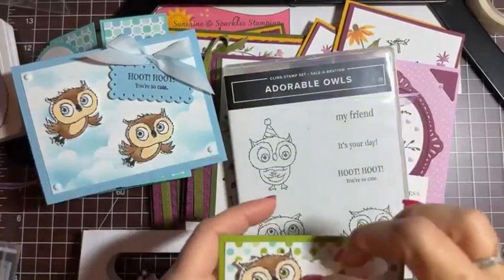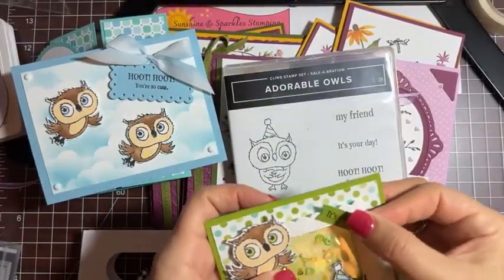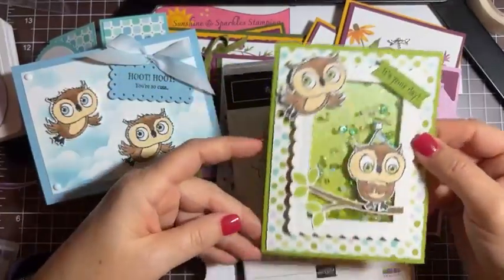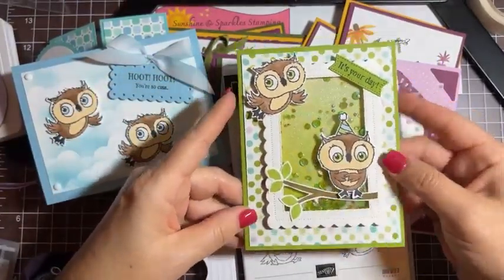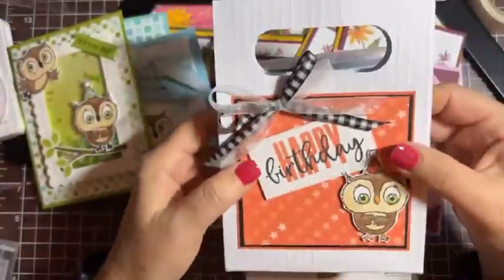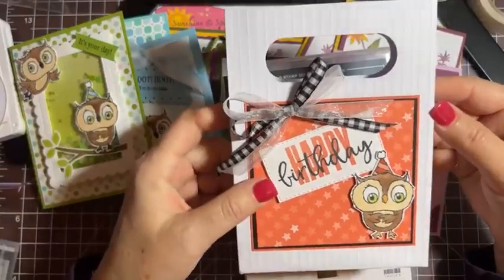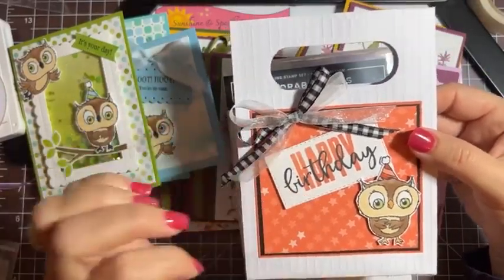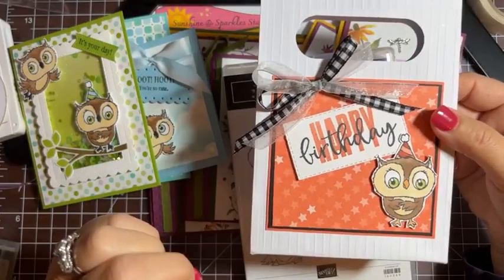I went crazy and did another shaker card because y'all know how I love my shaker cards, right? And I always feel like a birthday card should be fun and have a shaker. So I've done that card that we'll make next week with the little owl set. And then I have this cute little bag, a little happy birthday bag, treat bag, and I've got some cute little candy treats that go in here that coordinate with the stars.